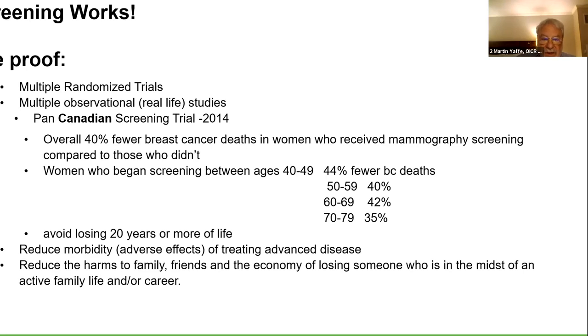And a classic study was actually done in Canada and reported on in 2014, and showed overall 40% fewer breast cancer deaths in women who actually received mammography screening compared to those who didn't. And the interesting thing is that benefit occurs over a broad range of age groups. You can see the numbers there. For women who began screening in their 40s, there were 44% fewer breast cancer deaths in the women who were screened. And as you go up, you see 40% for women in their 50s, 42% for women in their 60s, and 35% for women in their 70s. And as I pointed out, when somebody develops breast cancer, especially relatively early in life, and dies from it, they may lose 20 years of life.